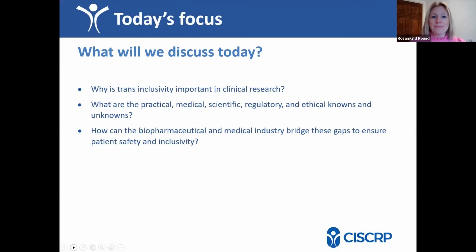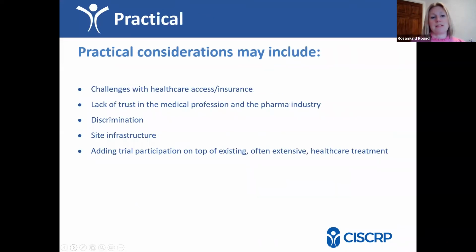Next slide, please. So when we talk about the practical considerations, as I mentioned, sometimes it's really difficult to access healthcare due to insurance issues, fear, discrimination, really not trusting the medical profession. And we know just broadly there is a lack of trust in the pharmaceutical industry by many as well. And that lack of trust in the medical profession is often due to that discrimination and negative past experiences, but also the site infrastructure. So not every site has a gender neutral bathroom.